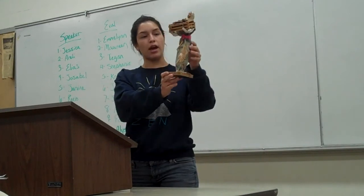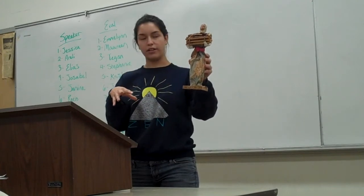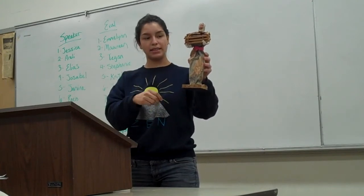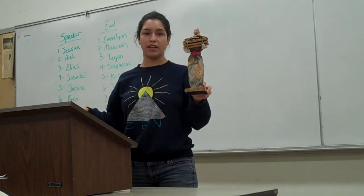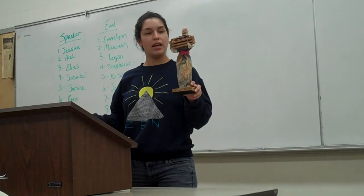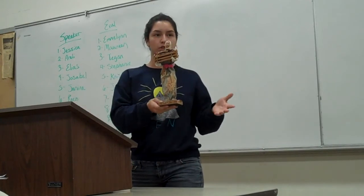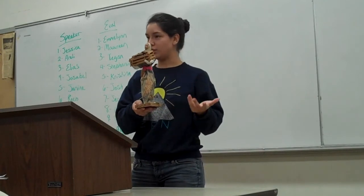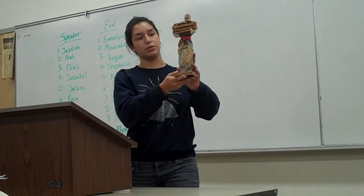And then when it's all dry, you kind of just shave it down to the appropriate shape you want, and then you paint it. Now, paper mache dolls are very popular in Mexico, and you can find them in almost any city. And they're used for different things. Some paper mache dolls are used for children so they can play with. Some are used in religious ceremonies. And others are for decoration, just like this one.